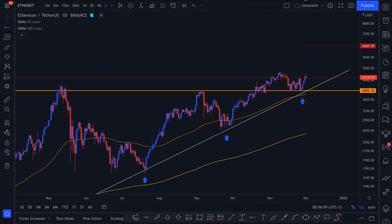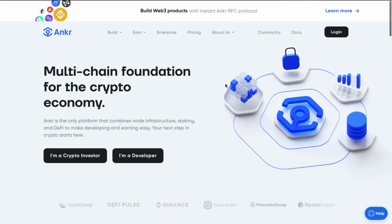Now, I wanted to talk about ANKR a little bit. So it's a Web3 product, and what Web3 means, basically, we have Web 1, which was back in the 90s and 2000s, which basically introduced the era of information into the world. Now, information means that you could Google and you could pretty much read on the internet. Web 2 became something that you can read, you can write, and you can monetize anything on the internet.